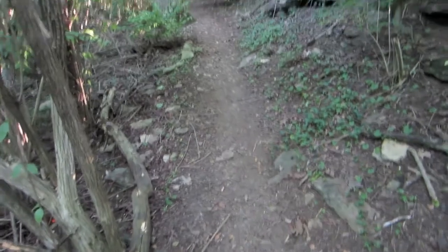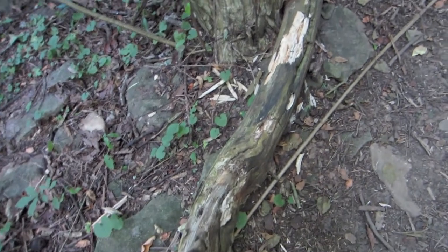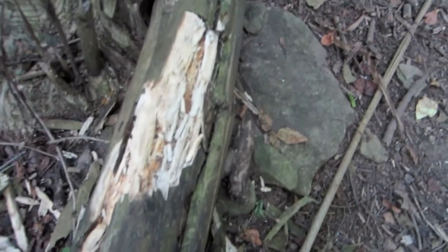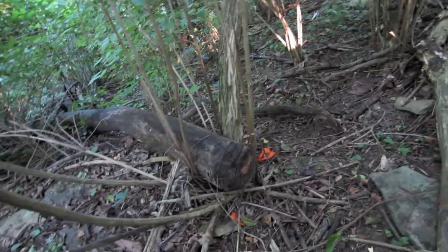Now here's something pretty obvious that really jumps out. You look at this old dead log laying here beside the trail. Look at that color change. Something has pulled off chunks of wood, and you can see the chunks laying around here in the leaf litter. Somebody or something has done this. And there's some more of that orange tape over there to the side of the trail. Probably somebody was using that as marker tape.